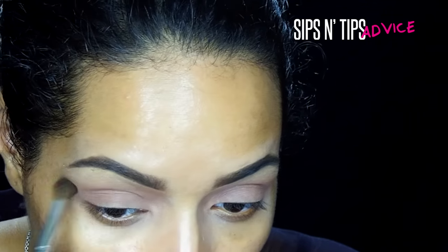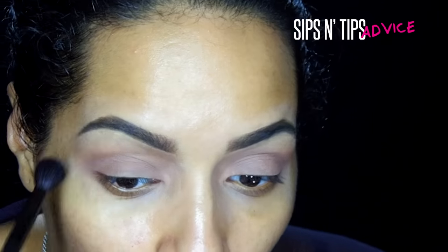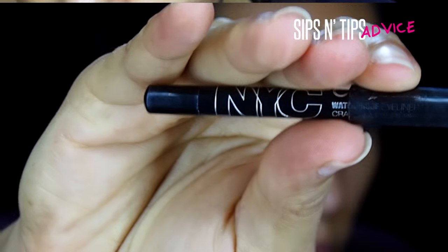So keep working on building the crease and contouring your upper eyelid shape, because that's pretty much what I'm doing here. And then I just went back and blended with that number 12 brush again, just to kind of smooth out everything with no product on it.